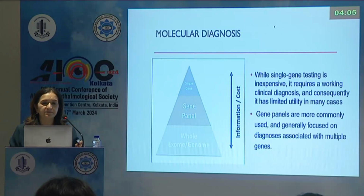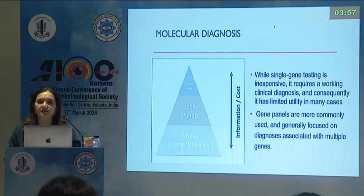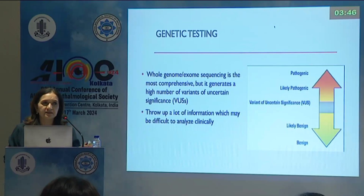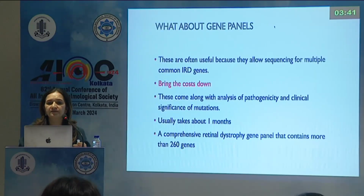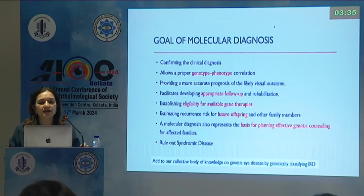As was previously touched upon by the previous speaker, we saw that you could order a whole genome sequence, a panel gene, or a single gene. A single gene is not very practical. So it's a gene panel which is ideally suited, because the whole exome can be very expensive and give you a lot of unnecessary information which you may not be able to clinically relate to. So gene panel reduces the cost and helps the results come within a month, and that can help you establish a good genotype correlation, understand the clinical diagnosis, appropriate follow-up, as well as give accurate prognosis to these cases.